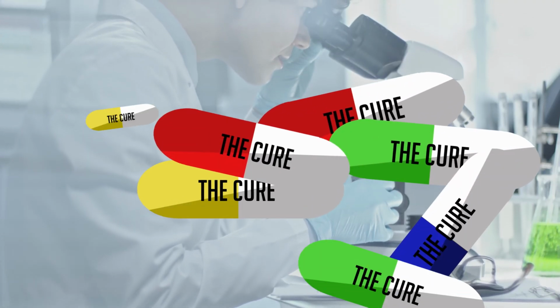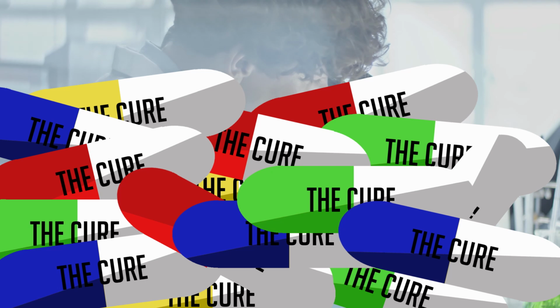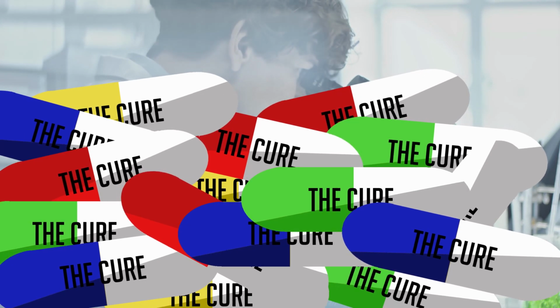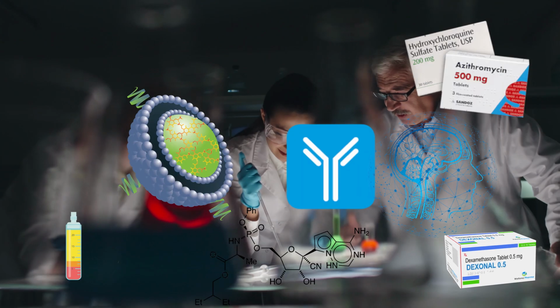Right now, many scientists are trying to find a cure for COVID-19. But when and what will be the cure? Well, there are many treatments underway to test the most promising treatments along with other alternatives. We chose these treatments as being the most promising.